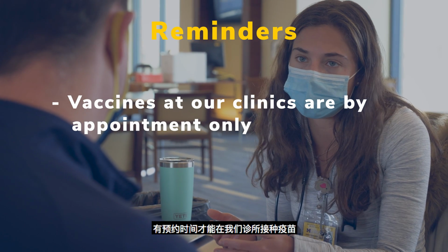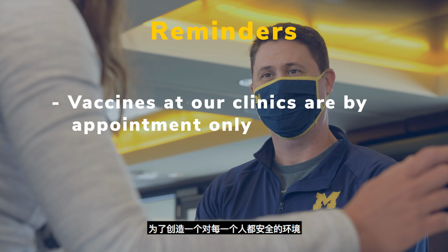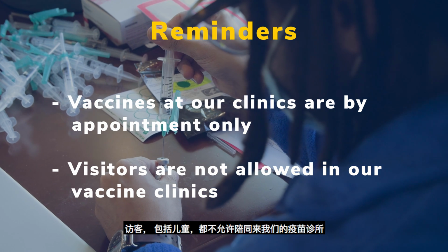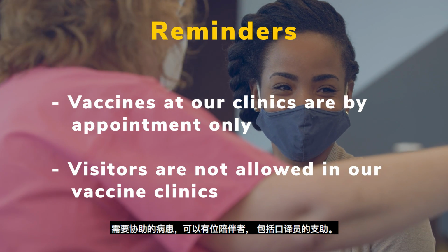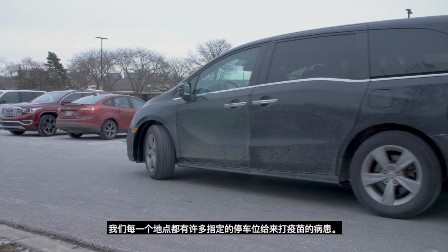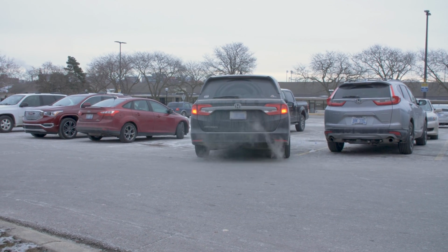Vaccines at our clinics are by appointment only. In an effort to create a safe environment for everyone, visitors, including children, are not allowed in our vaccine clinics. Patients who require assistance may have a companion, including an interpreter, for support. At each of our locations, there are plenty of designated parking spaces for patients getting the vaccine.